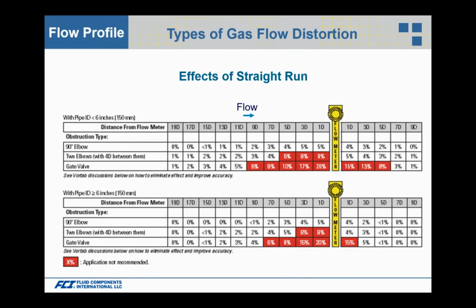For small tubing such as half-inch, can the electronics be remotely located? What is the length of the flow meter body? Okay, yeah, the spool piece is 9 pipe diameters, and yes, the transmitter can be remotely located up to 900 feet.